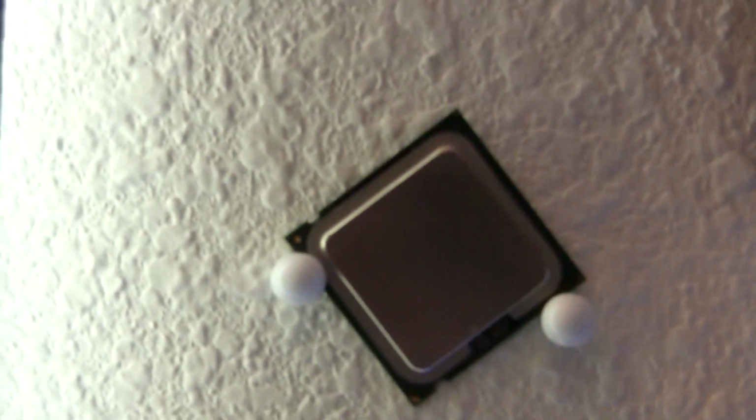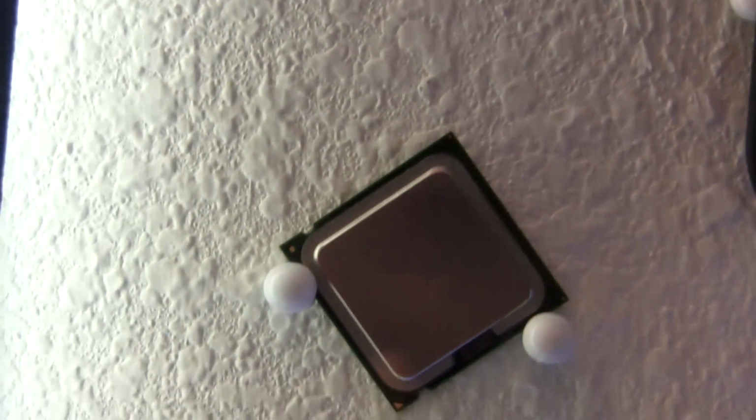I have an Intel Pentium dual core. Oh, it's so ancient. It's so ancient, I just have it kind of sitting up there. I tried to polish it as much as possible with some metal polish and it didn't really work.